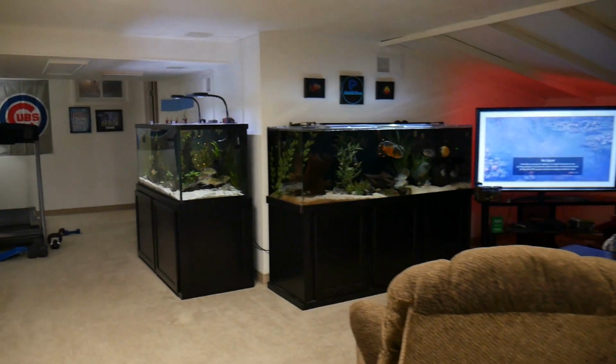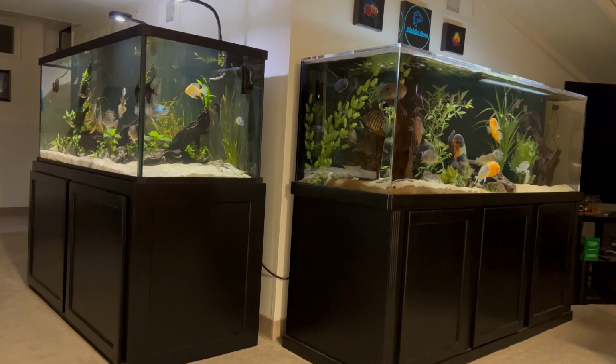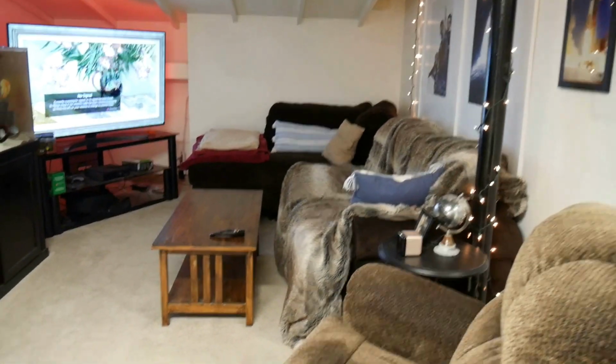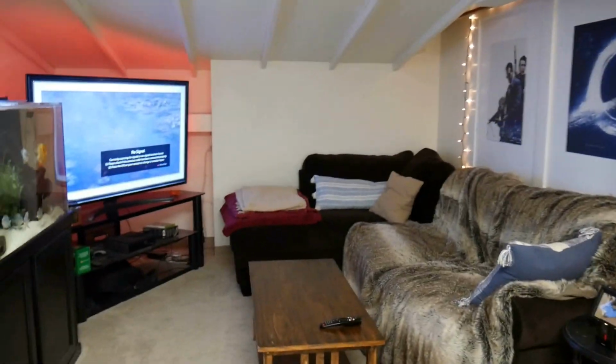So moving into the basement, as mentioned, these are the two big display aquariums. On the left is my 150 gallon. On the right is my 180. And then over here is more of a den and man cave, which I haven't really shown before. It's just a lazy boy and a couch and a big screen TV.